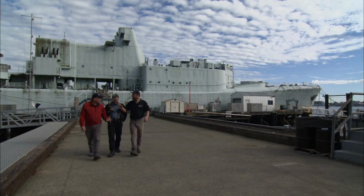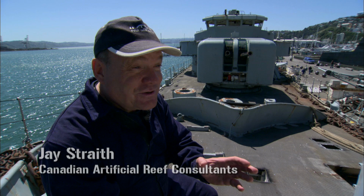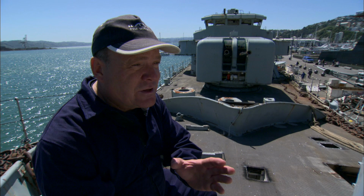Jay Straith explains. Sinking a ship is a lot more than just adding explosives and running like hell. What you actually have to do is be very careful to calculate how stable you keep that ship during the sinking operation. The key points you've got to watch for are the center of gravity and the center of buoyancy of the ship.